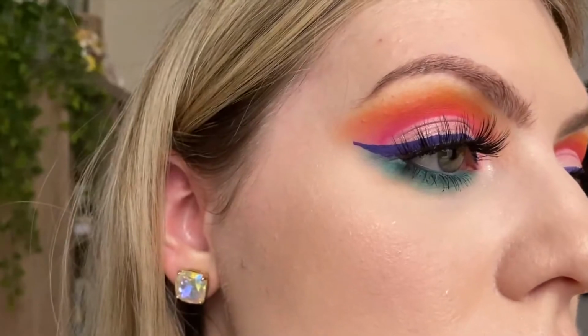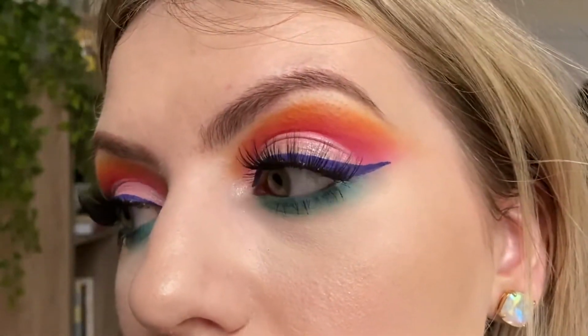I am so happy with how this turned out. I can't wait to play with this palette some more. I'm so impressed with the quality of it. All of these shades blended beautifully. Yeah, I'm very passionate about it. I love it so much. So I really hope you guys like this look as well, because I had so much fun doing it.